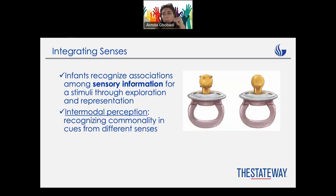Another point that is very important is integrating senses. For example, when a baby is sucking a pacifier, it is good if we add some edgy, sharp stuff to the pacifier to stimulate different senses all at the same time. It can help them integrate different senses, be aware of stimuli, explore more, and develop their senses better.